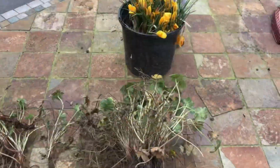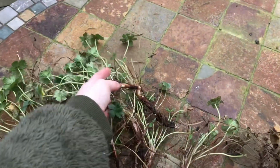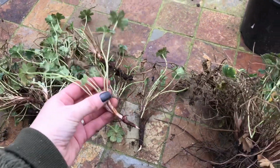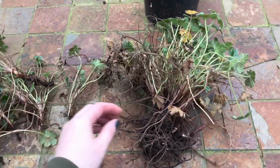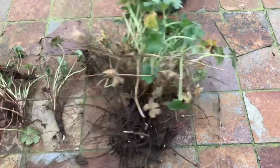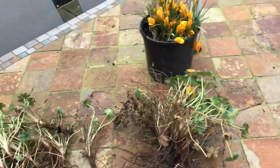I'm just dividing up this evergreen geranium. As you can see, I've got lots of babies, and I didn't even record me doing it, so let me quickly do one more to show you. I dug it out of the ground. This time of the year is so exciting to me. I just love to be in the garden because there's so many jobs to do.